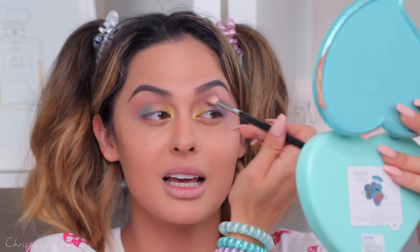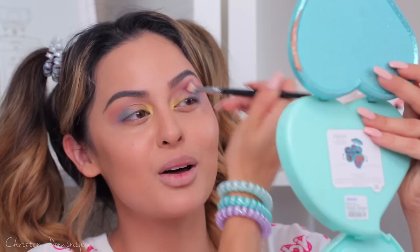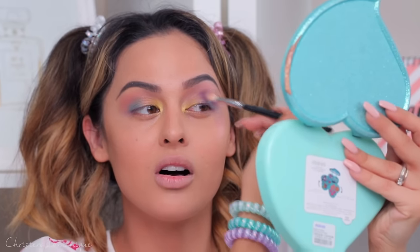This is what happens when you put 30 palettes in front of me and there's so many colors to choose from. I just wanna use all of them. This is gonna be one big rainbow on my face. Come on, rainbow. That's actually not bad. Not bad at all. I think this is good.